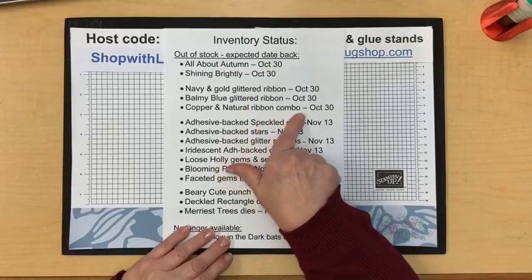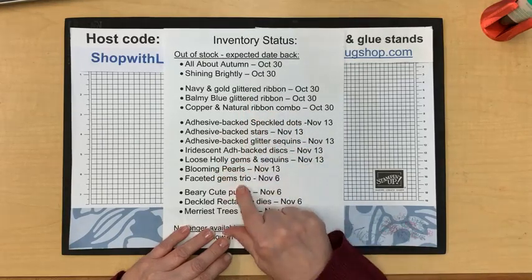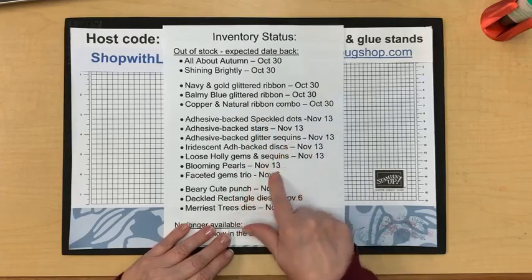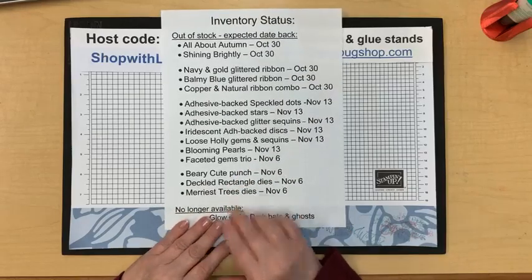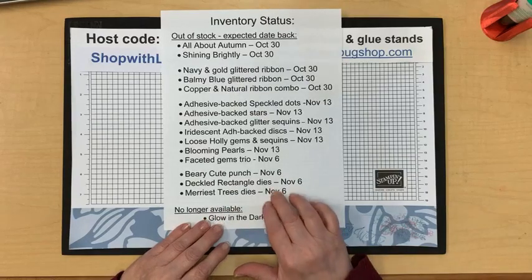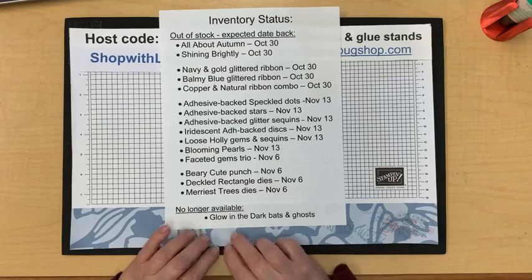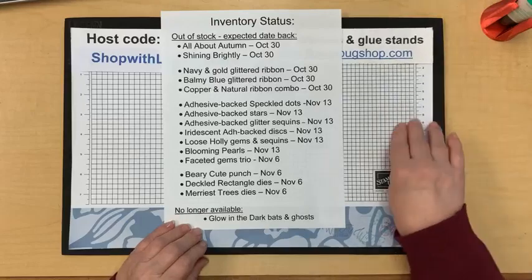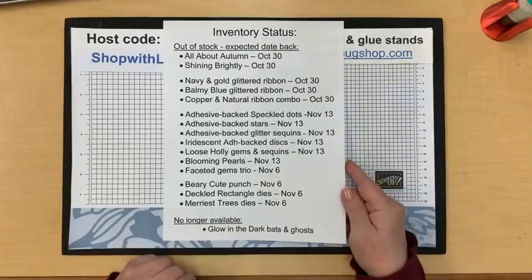But there's quite a few ribbons. Well, 3, I guess. There's actually more of the embellishments that are late. It looks like mid-November we're going to have most of them back. Berry Cute Punch, Deckled Rectangle dies, and Merriest Trees dies now are unavailable for another 2 weeks, it looks like. And the glow-in-the-dark bats and ghosts are once again not available at all. They will not be coming back. So that's the inventory status report.